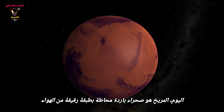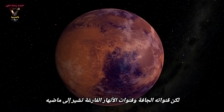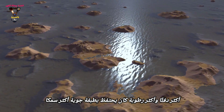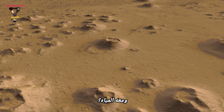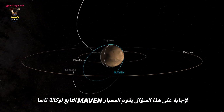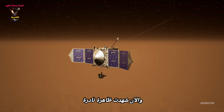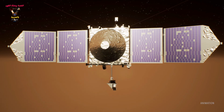Today, Mars is a cold desert surrounded by a thin wisp of air, but its dry lake beds and empty river channels point to a warmer, wetter past maintained by a thicker atmosphere. Where did the ancient atmosphere go, and with it, the water? To answer that question, NASA's Maven orbiter has been studying the upper atmosphere of Mars since 2014. Now, it has witnessed a rare phenomenon that was last seen more than 2 decades ago at Earth.